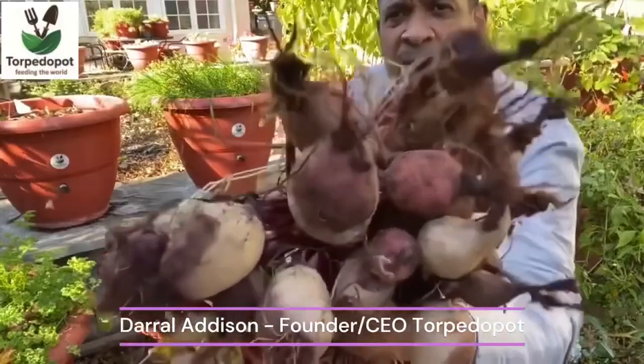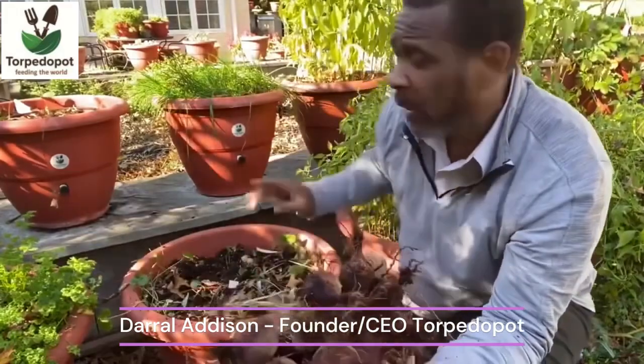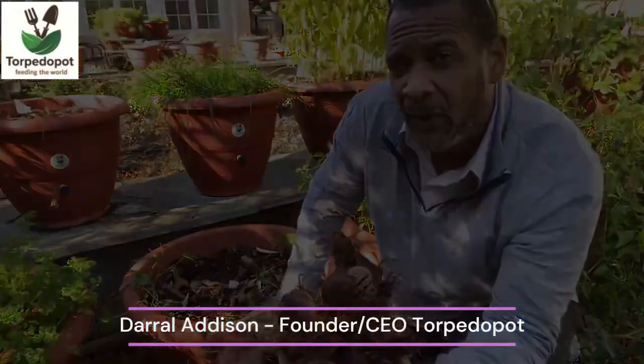Torpedopot grows your food. You don't need to grow your food anymore. It can feed large amounts of people. These Torpedopots, once they're set up, if one planter can do 30 beets, and we have approximately 100 planters growing our food, we produce more food than a local farm.